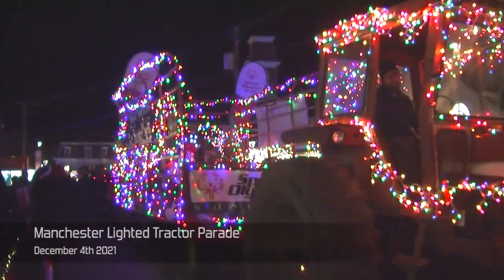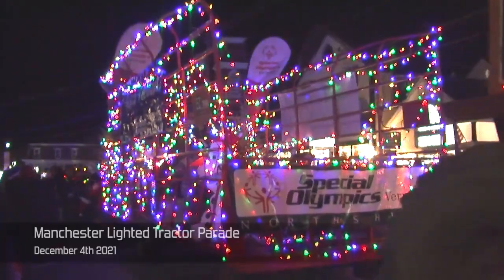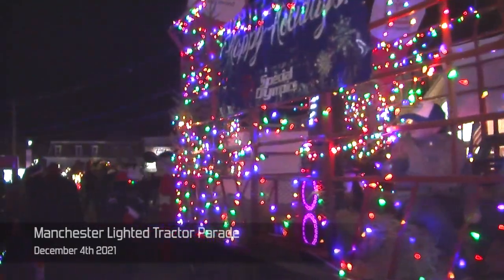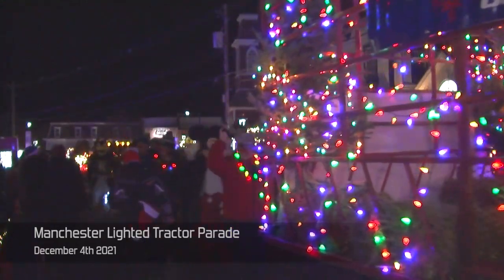Have a look at what we see. We got some folks waving here. I see some holiday decor. Look at that from the Special Olympics. And holy crap, it's not just about the tractor sometimes. Behind everybody, big hand. This is not just a tractor parade.